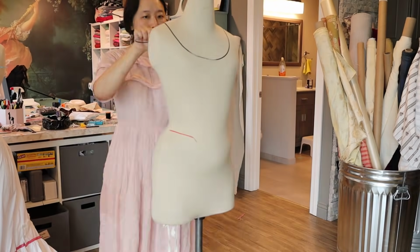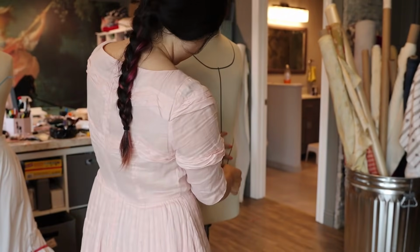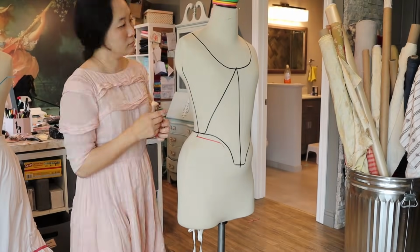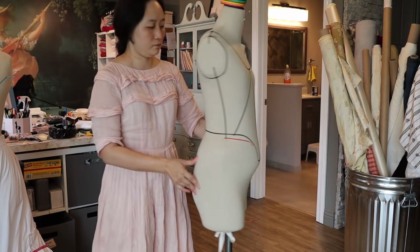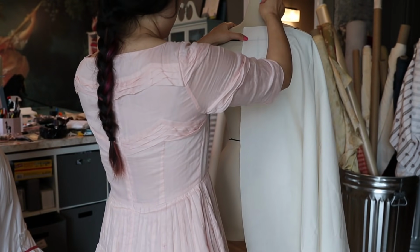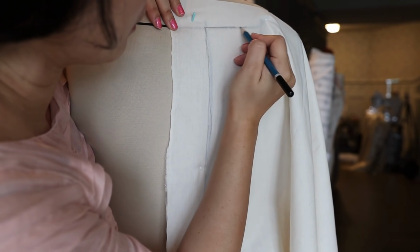So to draft this, what I did was I got my dress form and some 1/8 inch tape and drew out the shape of the dress that I wanted. I then got some cotton muslin and pinned it onto the dress form for each piece and traced it out with a pencil.